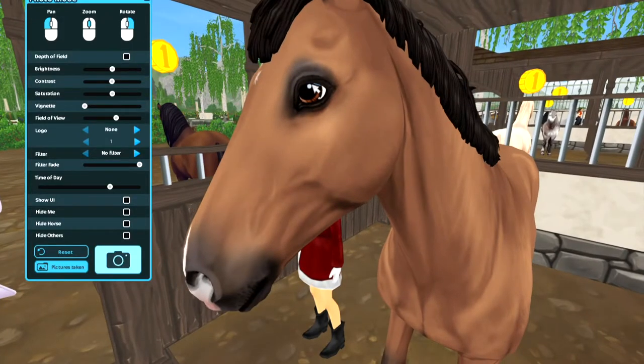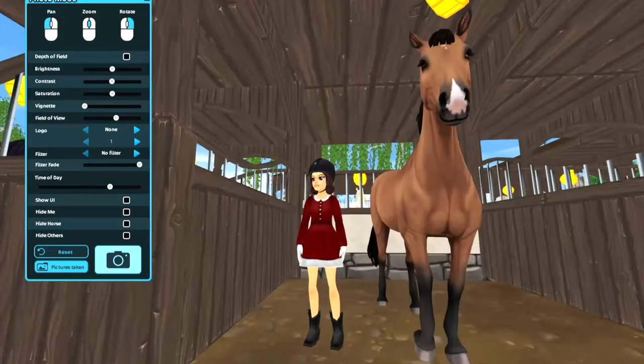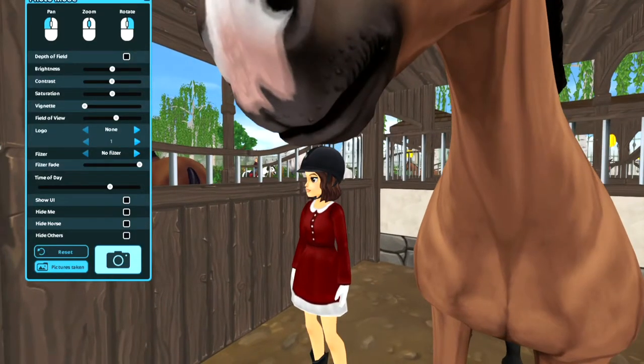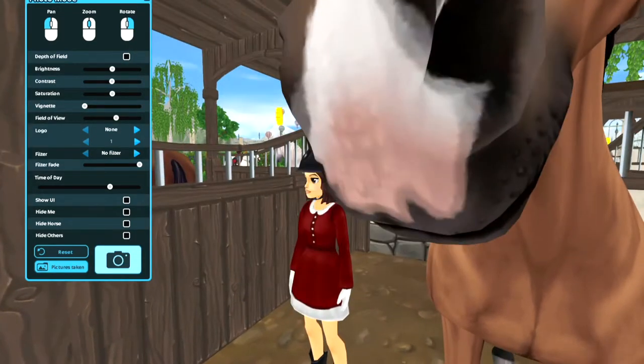And why is that glitching? Okay. But the detail on the muzzle is really amazing.